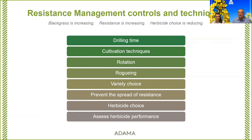Drilling time. There are advantages and disadvantages with how we approach these things. Delayed drilling gives us the opportunity to remove any blackgrass or herbicide-resistant weeds which are there before the crop goes in. Unfortunately, in most cases, delaying drilling is likely to carry a yield penalty. So where is the balance for that?